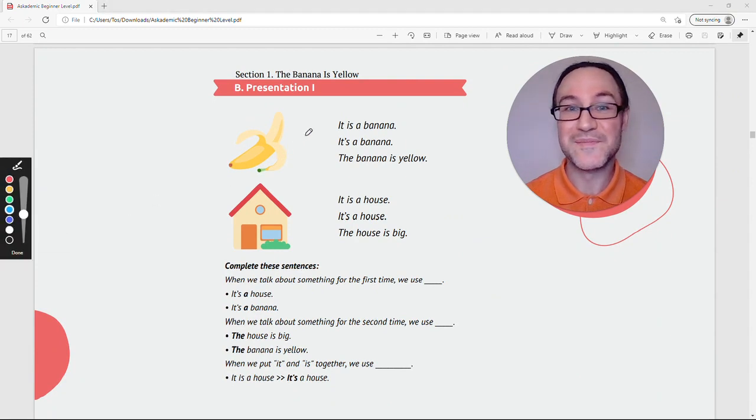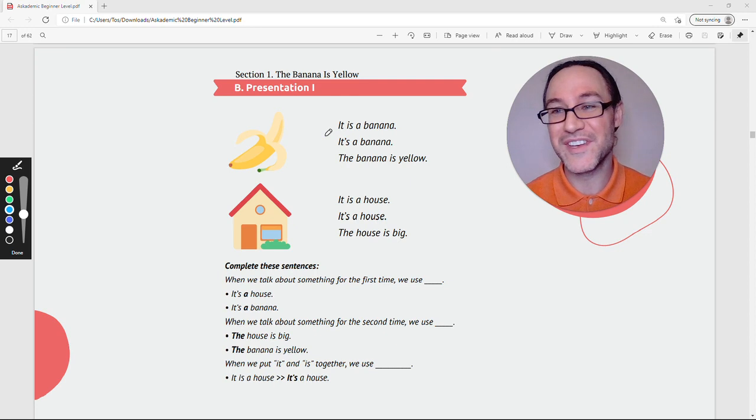Let's read. It is a banana. It's a banana. The banana is yellow. It is a house. It's a house. The house is big.